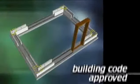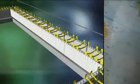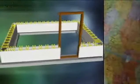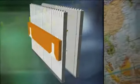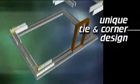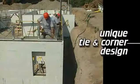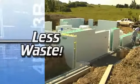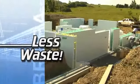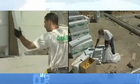The Quad Lock system is a building code approved system that has been used in most regions and climates for over 10 years. It's accepted by thousands of builders around the globe as the best ICF on the market. Quad Lock's unique tie and corner design ensures a problem-free job during the pour of the concrete, a critical step in creating an ICF home. Another great benefit to builders using the Quad Lock system is that it creates less waste compared to block systems. With Quad Lock, most parts that need to be cut can be reused in the same project.